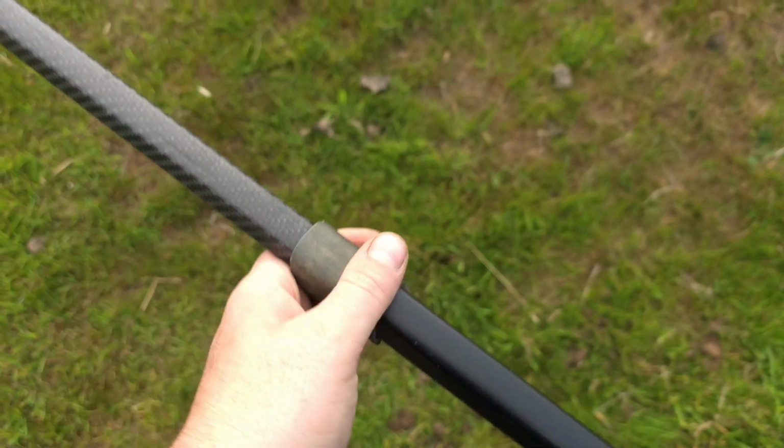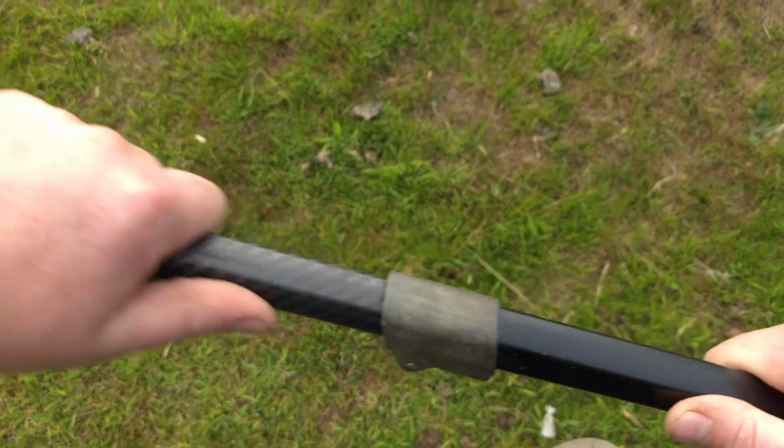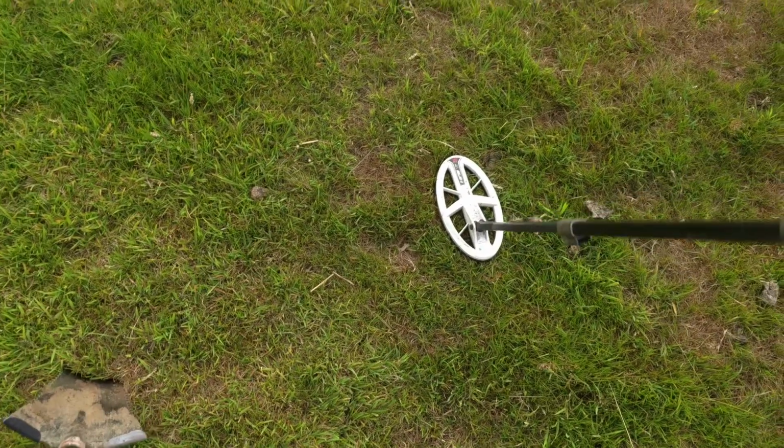No, it's just that again. It is a bit loose. That's one con. Sometimes it does slip a bit when it's wet. You'd expect that from all coils. Not bad.